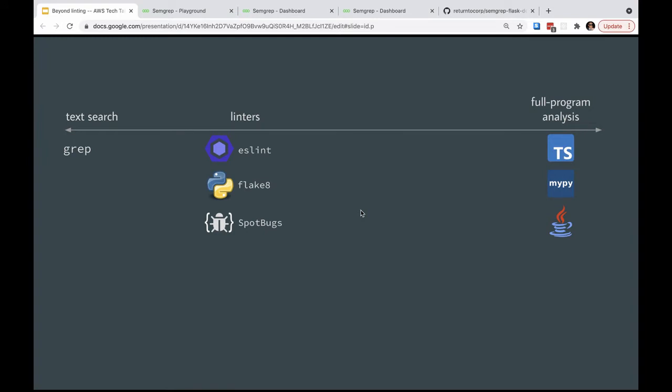We have very fast, simple tools on the left, essentially just text search. I guess you have your text search in your IDE as well as grep. But that general class of tools is looking for sequences of characters. And this spectrum extends all the way to what we call full program analysis. So in a dynamic language, an example might be a type checker. If you use TypeScript, your TypeScript type checker is going to analyze your program, make sure you're using types correctly all through your program.